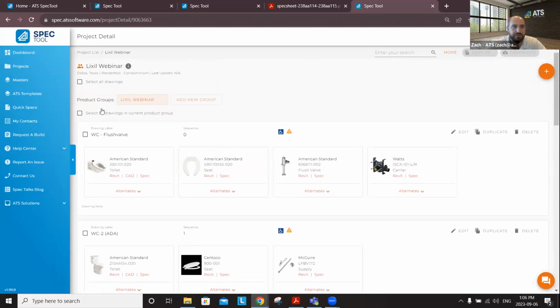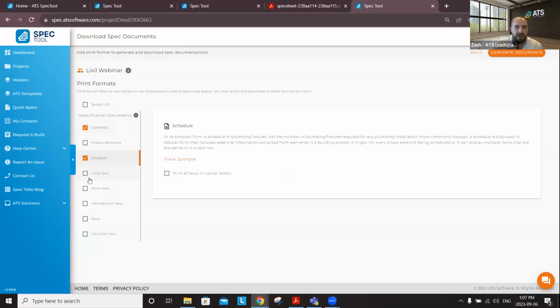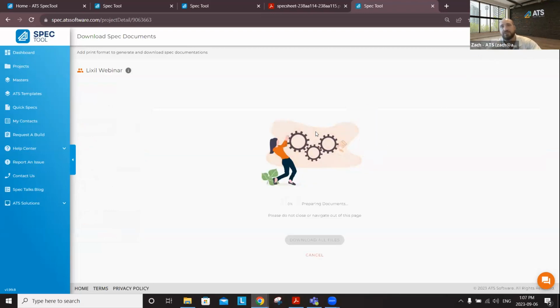All of that's adjustable. Once I hit select all drawings, the download button comes up, and I can download this now. The configured selections matching exactly what you want, in multiple different formats. I could hit submittal. I could get my fixture schedule in Excel. I could get a long spec, short spec, CSI 3-part spec, all in Word. I can get the manufacturer's cut sheets in a package or all the Revit files. And once I hit generate documents out, it's going to package them all together.